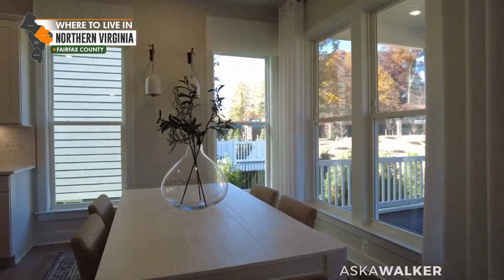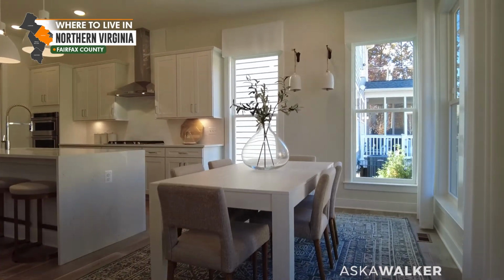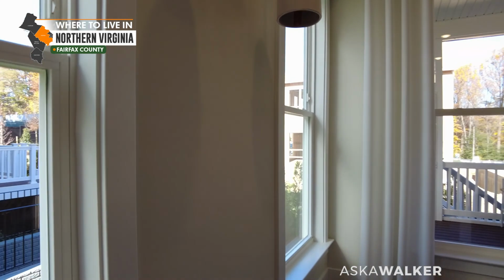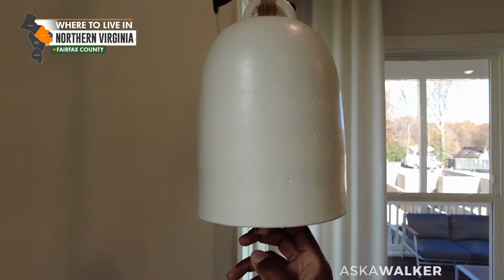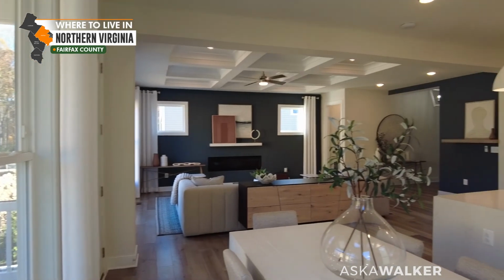If need be, you could definitely fit one more leaf inside for this table to get an 8 top, if you need to fit 8 people for dinner, because there is still a little space behind this chair here. What is this? Interesting, we got some bells going. All right, so let's take a look.